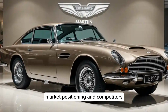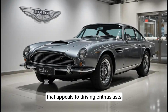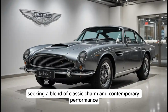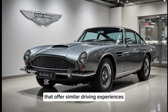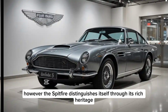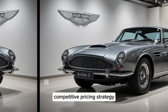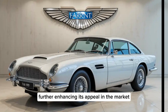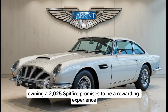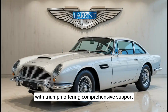Market positioning and competitors. The 2025 Triumph Spitfire positions itself as a modern roadster that appeals to driving enthusiasts seeking a blend of classic charm and contemporary performance. In the current automotive landscape, it competes with other compact sports cars that offer similar driving experiences. However, the Spitfire distinguishes itself through its rich heritage and the unique blend of nostalgia and innovation it offers. Its competitive pricing strategy aims to make it accessible to a broad range of customers, further enhancing its appeal in the market.